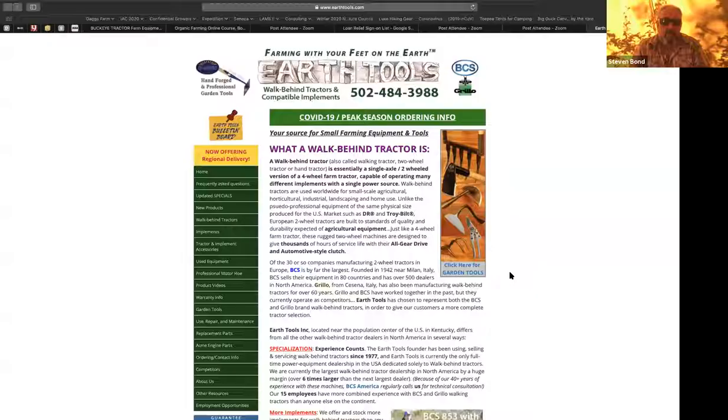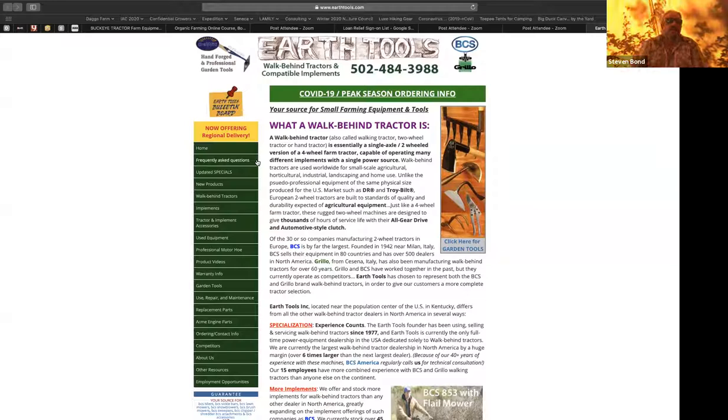Okay, so hopefully we're all looking at the Earth Tools page right now. These guys are going to be extremely busy, as is anyone in ag right now, and there are going to be some timelines to get equipment. Typically in a schedule, you do what you can. If you're going to start in fall, you start in fall. If you're going to start in summer, you start in summer.